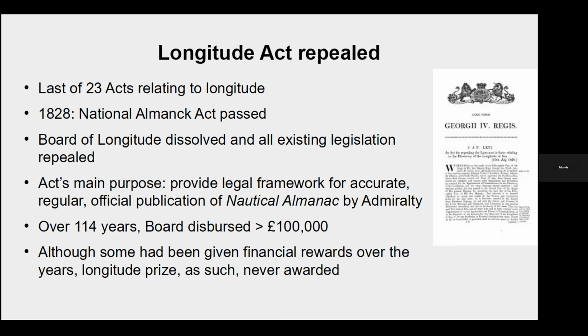The Act's main purpose was to provide a legal framework for accurate, regular, official publication of the Nautical Almanac by the Admiralty, so no longer the responsibility of the Astronomers Royal. It's estimated that over the 114 years, the board dispersed approximately £100,000. And again, money might have been paid out, but the prize was never awarded.